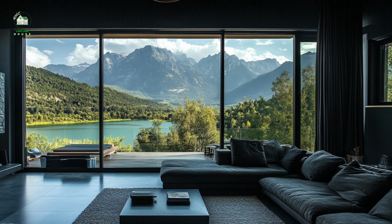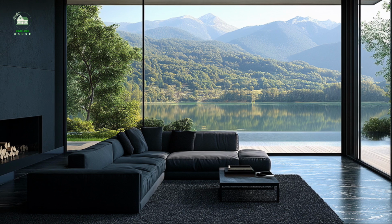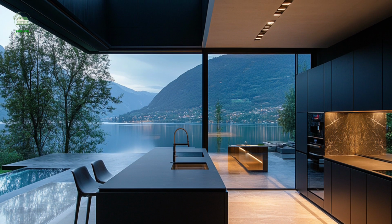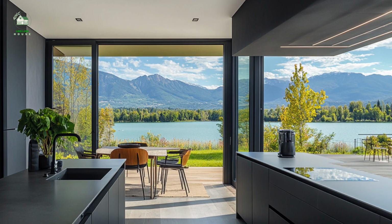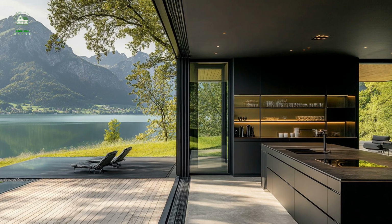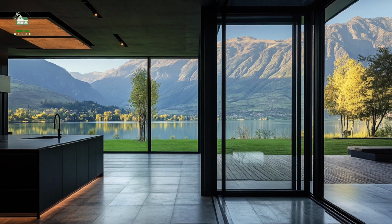Furniture, clean lines and simple shapes for a minimalist aesthetic, comfortable and inviting seating arrangements, multifunctional furniture to optimize space. Decor, minimalist artwork or photography to complement the natural surroundings. A few carefully selected decorative pieces. Indoor plants to bring the outdoors in.